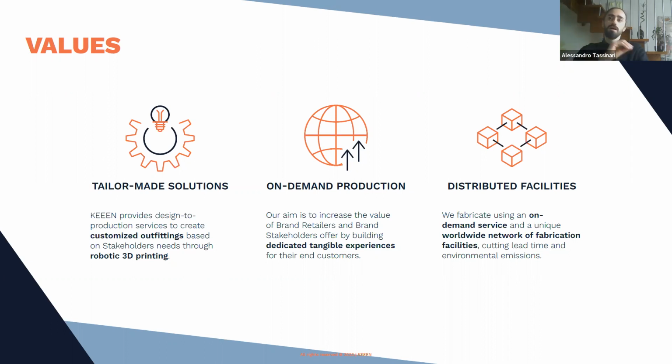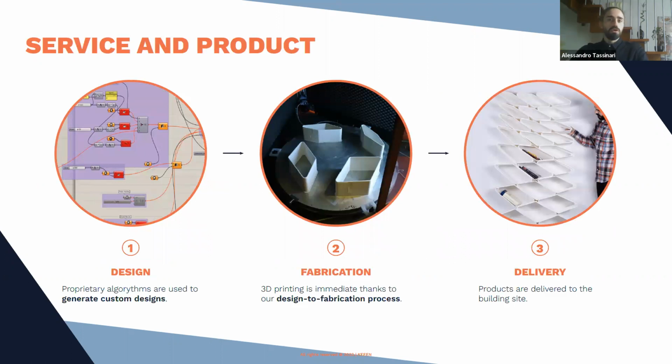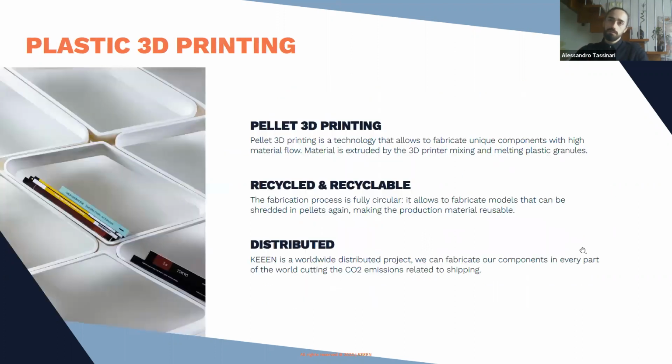We design the components in a digital way. So we have digital files, and we use the cloud and we send them to the fabrication facilities. We can be near the building site. So also we cut the CO2 emissions coming from the delivery of the components around the world. And this is the philosophy that we follow in our activities. As we mentioned, we have a design phase and a fabrication phase, which are strictly connected, and then we deliver the parts on the building site.